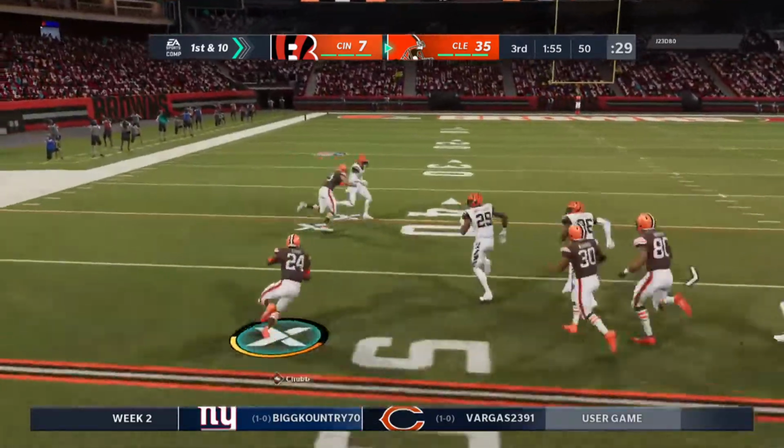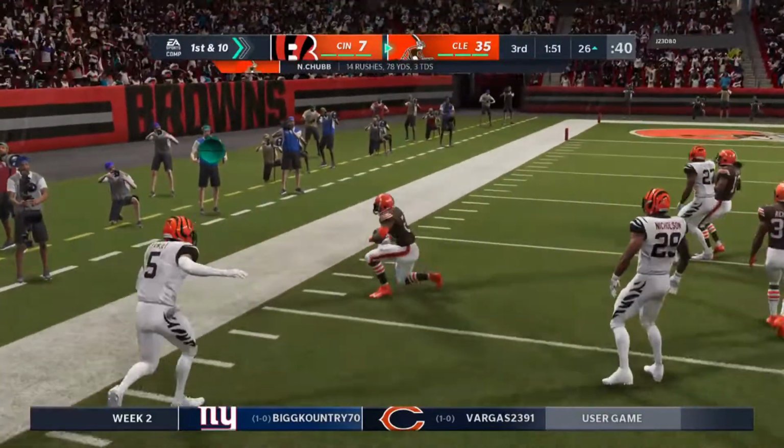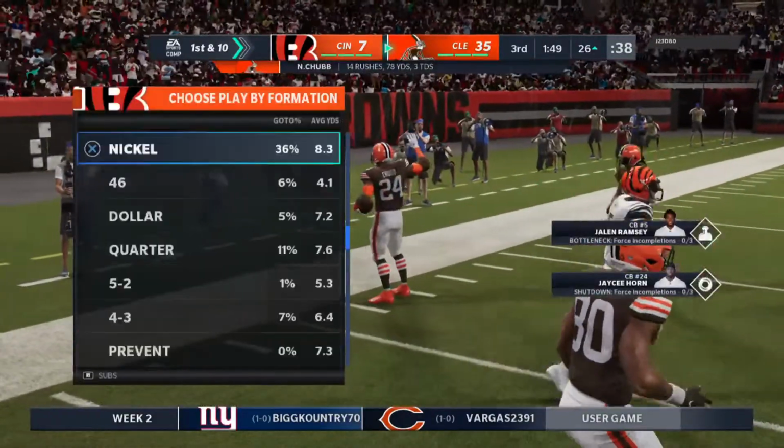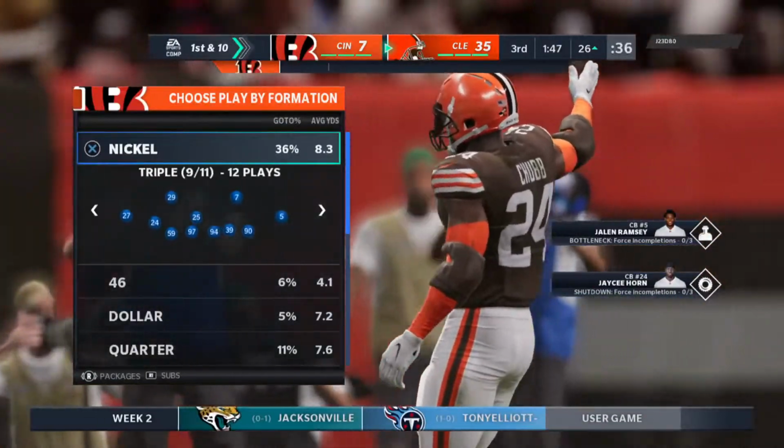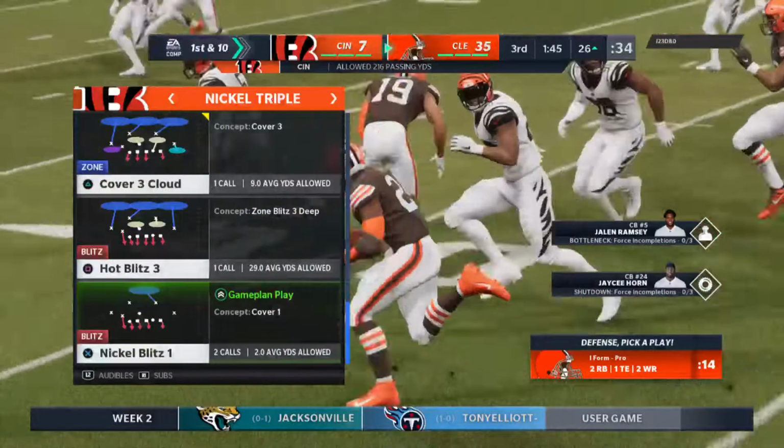Here's Nick Chubb as they try to fire up this run game. And he'll go down, but not before getting this inside the 30. Good yardage as he rumbles for 24 and a first. And a nice carry and a first down for Cleveland.